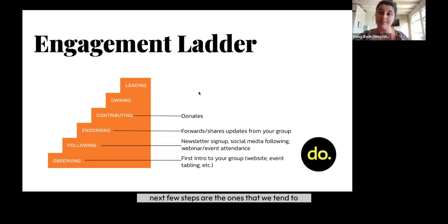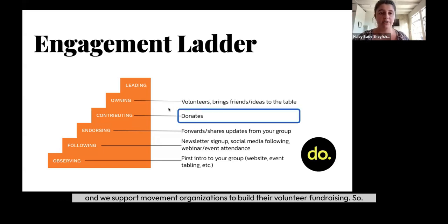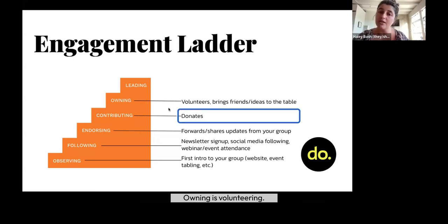And the next few steps are the ones that we tend to focus on at Donor Organizer Hub when we support volunteer fundraisers and we support movement organizations to build their volunteer fundraising. So owning is volunteering, bringing friends and ideas. And this can sound scary sometimes to folks who are assuming that donor means a wealthy person that comes in and has all these wacky ideas that have nothing to do with our goals, our constituency.